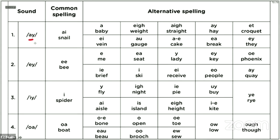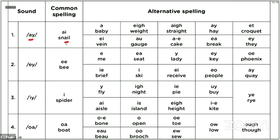First one is ay. Words like snail, baby, vein, wait, gauge, or straight. Or this one is when you have the A here and the E at the end, like cake, bake, make, or wake. Or let's do this one: hey, break, croquet, they.